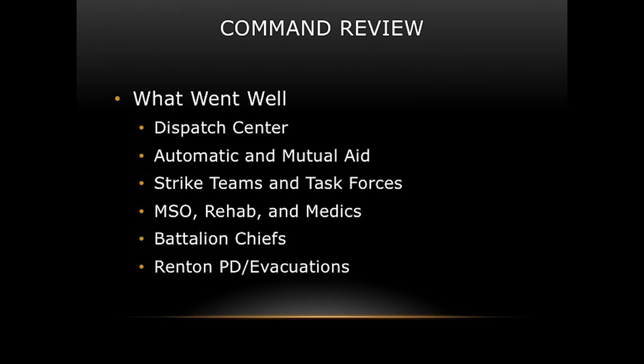MSO rehab and medics, I can't say enough about the MSO who set up all our rehab, the medics who provided rehab care and CPR and medical care on a couple of the firefighters that were injured. They were great throughout the day. And then battalion chiefs, I know I'm a battalion chief, sounds like we're tooting our own horns, but the battalion chiefs that were assigned to divisions, branches, those guys were on fire. They knew their jobs, they did their jobs well, they communicated well with me, gave me all sorts of great information at the command post that helped me make decisions, and we made some of those decisions on the fly just on some radio reports, so thank you for those guys, they were great.